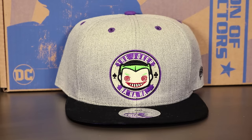So, as you can see, nice gray hat, purple brim. The hat looks great. The colors look amazing. Oh, it says Joker. Ha ha ha. Yes. Very cool. Nice cards on the back with a J. Yep, and that presumably fun pop for Joker.